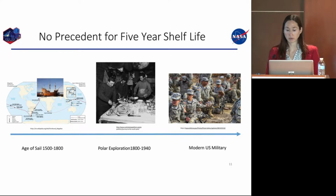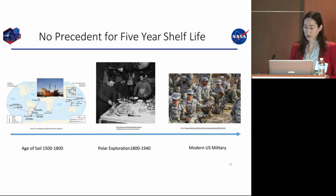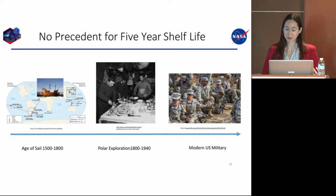If we look at polar exploration, they would actually be out for 2 years, maybe even 3 years. But once again, the food system was a major reason for human loss, a major reason for mission failure, if they didn't plan well, if they were missing any nutrients. And they actually had the capability to freeze food because they were in the Arctic or the Antarctic, and they could hunt. So unless we find something to hunt on Mars, we're not really going to be able to do what they did in polar exploration.